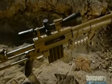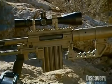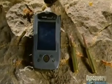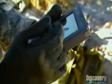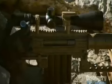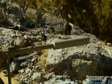The CheyTac intervention system is made up of three separate parts. First, the specifically designed .408 round. Second, the M-200 lightweight bolt-action sniper rifle. Third, the advanced ballistic computer. It helps the sniper overcome the dozens of physical and environmental variables he has to take into account. By putting that all together, the people behind the CheyTac intervention system believe they have created what may be the best sniper system on the planet.